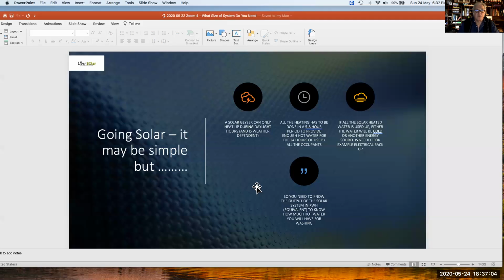Now, when you come to solar, there are a whole number of considerations. First of all, solar obviously only works during the daytime, and that's typically an 8-hour period, but the peak heating time is around 5.5 hours. And of course, it is dependent on the weather and the levels of solar irradiation during that day.